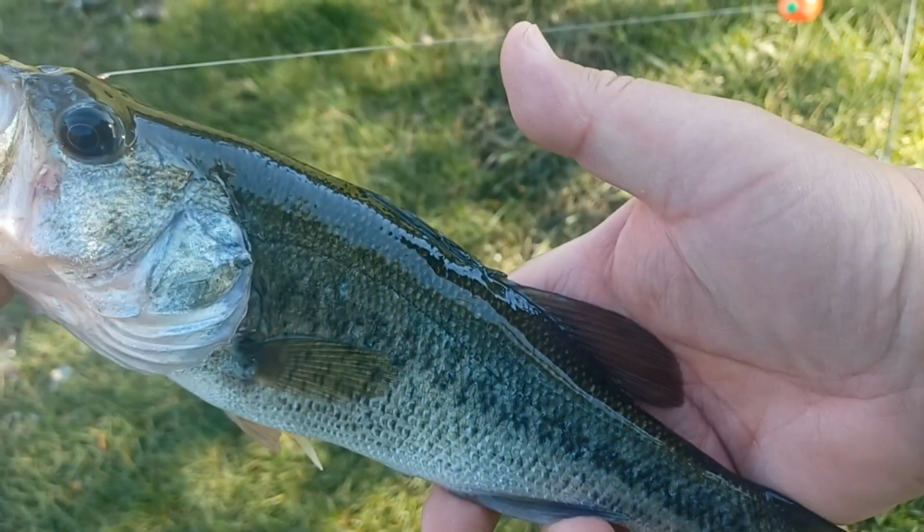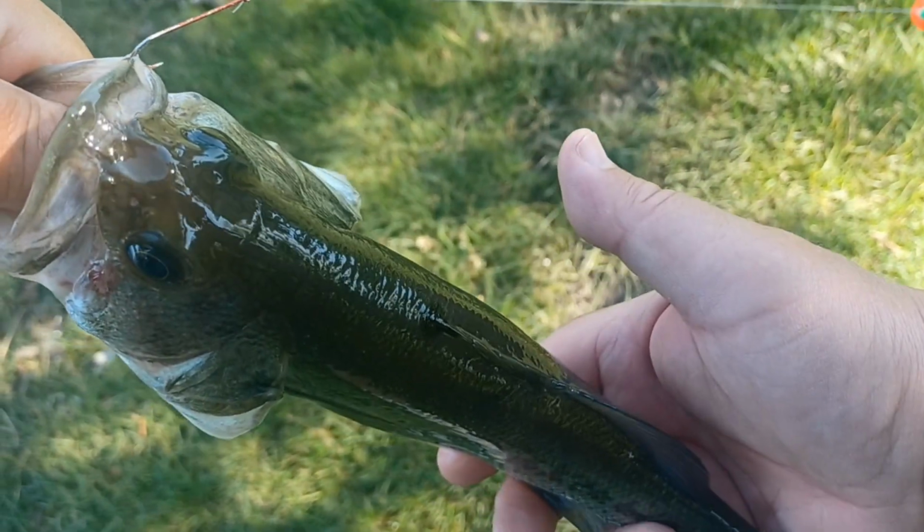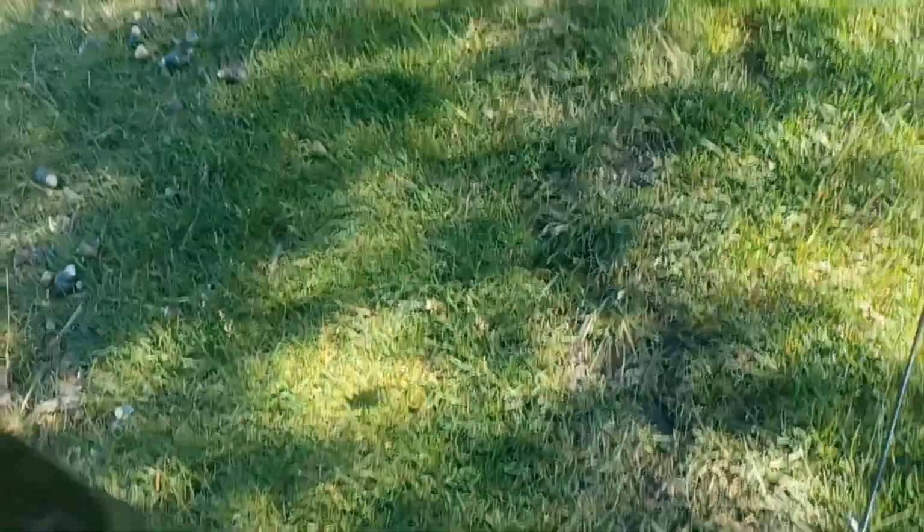Nice. He's 11 inches long. So the biggest one of the day. Look how thick. It's a nice fish. All right. Thank you, buddy.